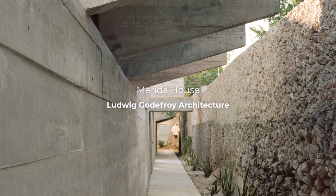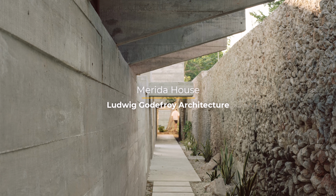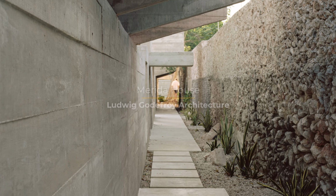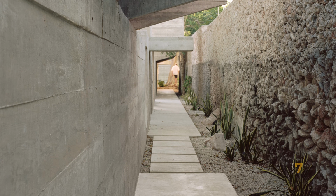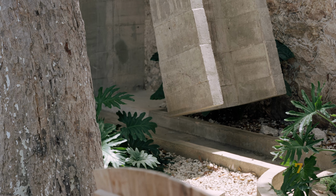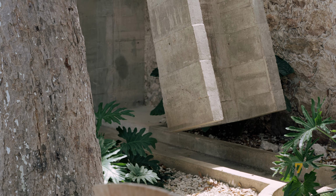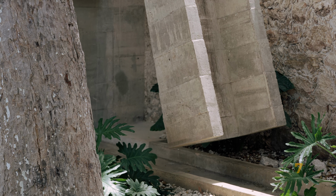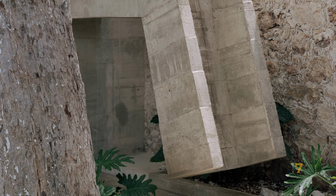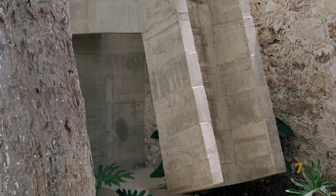Today, we're exploring a unique and meaningful home called Casa Mérida. Designed by Ludwig Godefroy Architecture, this residence is located in the historic colonial center of Merida, Mexico. Covering about 250 square meters, the house is more than just a dwelling. It's an attempt to reconnect with the cultural identity of the Mayan heritage deeply rooted in the Yucatan region.